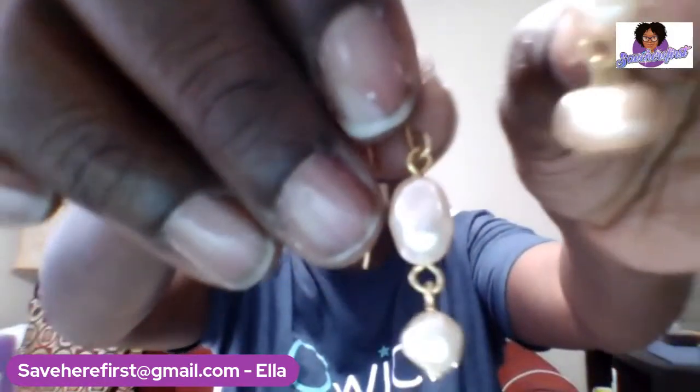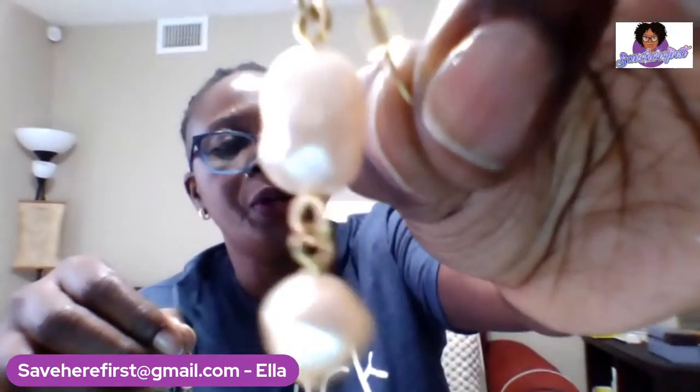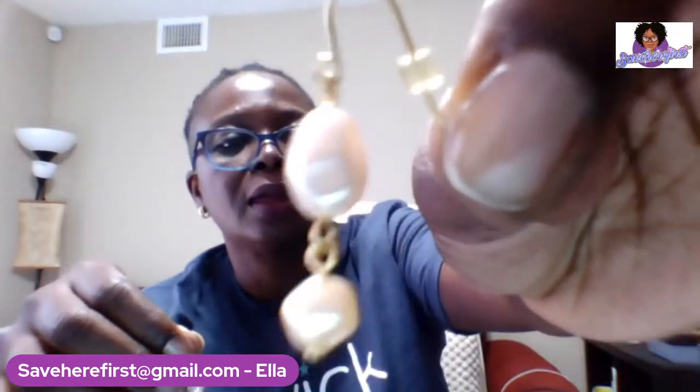All right. I got a whole lot of earrings. Look at these earrings. See these earrings? The shape of these earrings, look at that. You think this is like a water pearl earring? Because the pearl seems oddly shaped. So I'm going to take a look at that. All right, let's see what else I got here.